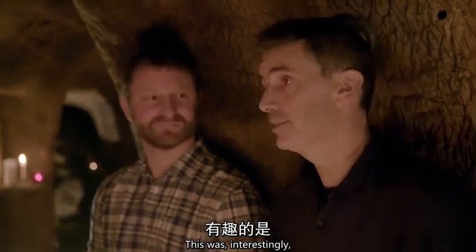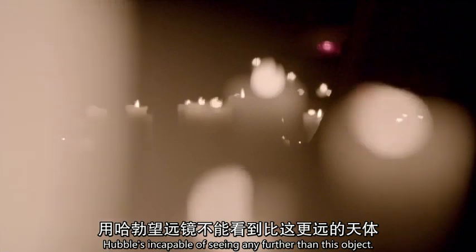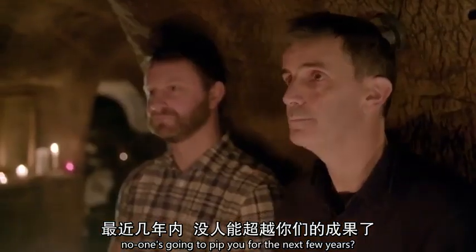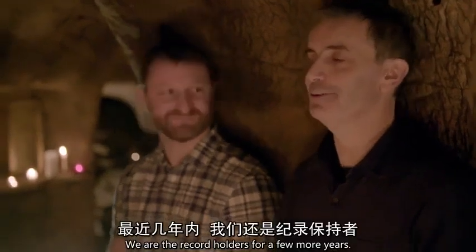This was, interestingly, the most distant object you could see with Hubble. Hubble's incapable of seeing any further than this object. I guess it also means no one's going to pip you for the next few years. Correct. We are the record holders for a few more years. Yeah, that's right.